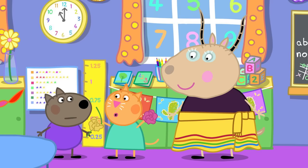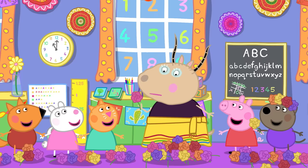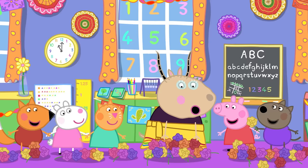I can't make the flower! I will help you. This is tricky. Oh, dear. Everyone has made a lot of pom-pom flowers. Well, did we make too many? Of course not.